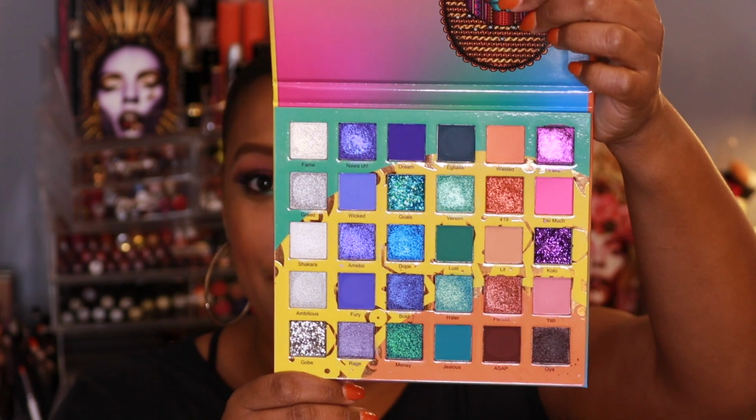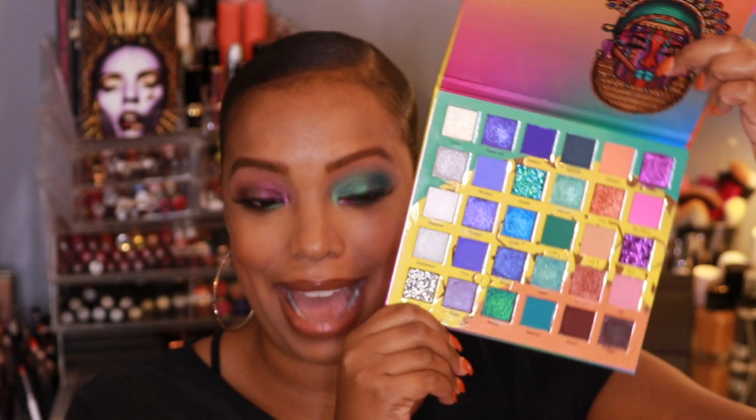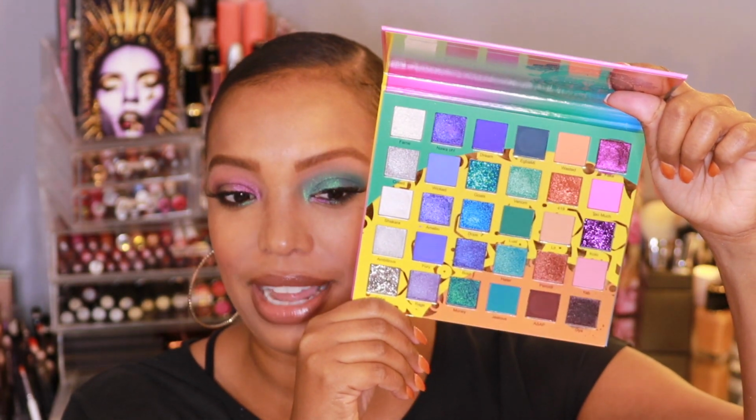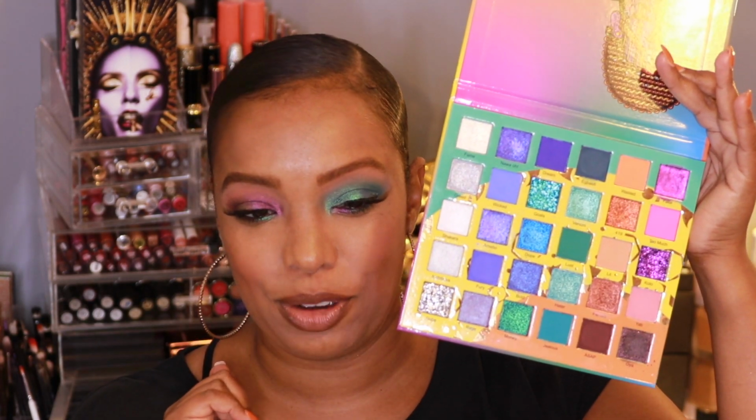That is a Nigerian word, and it's also based off of a group of Africans and the masks that they wear and how they take on the life of the mask. I feel like this palette is very beautiful. You have a large array of mattes and shimmers. You do have 4 pressed glitters, so take it or leave it, however you feel about pressed glitters.